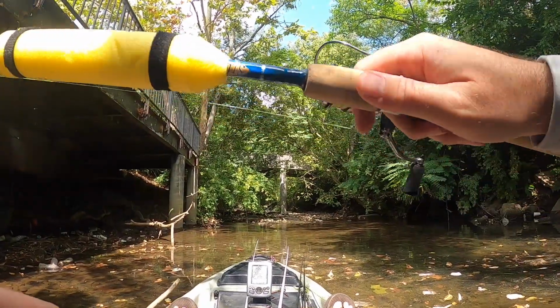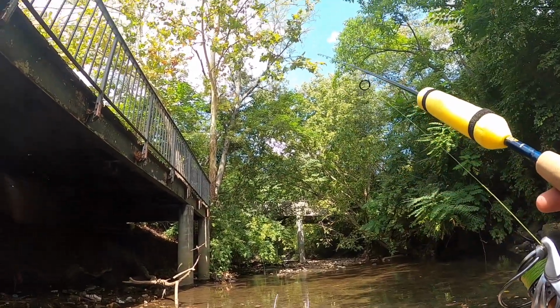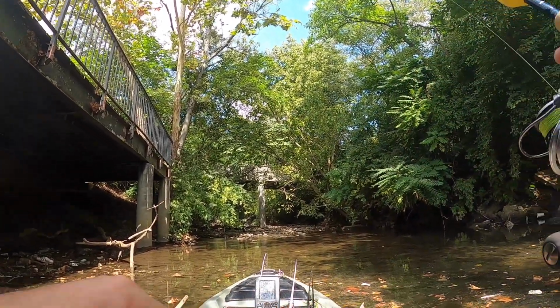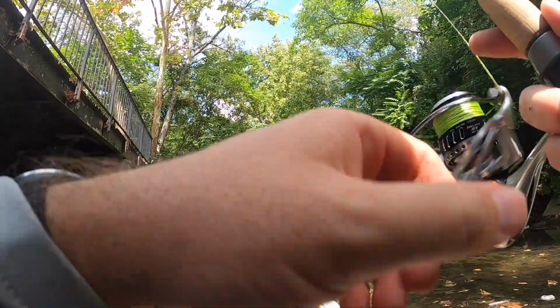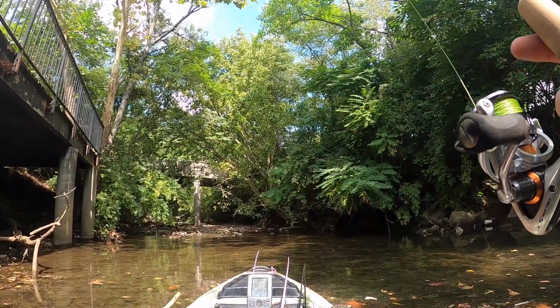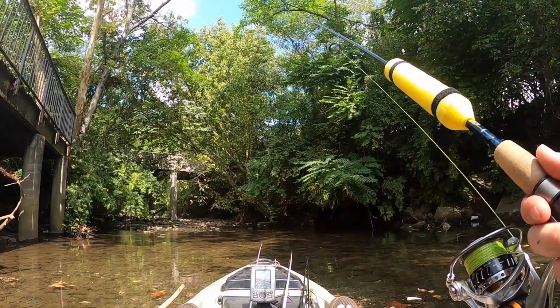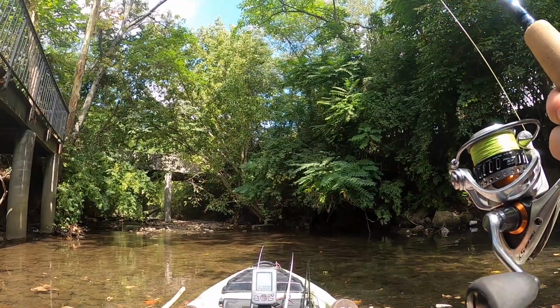Okay, so the water stinks in here. And there's a film on top of it, and there's a shoe floating next to me. There's a bunch of trash up in here. Need to come back with some trash bags and some pickers and get it cleaned up.